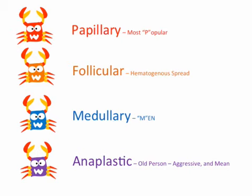Medullary has a lot of trivia about it. The main things to know is that it's associated with the MEN syndromes. It's neuroendocrine in origin, so occasionally it can take up MIBG or octreotide. They tend to be cold on a thyroid scan, and they don't typically drink the iodine 131 agent, so it doesn't respond well to radioablation.